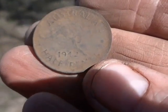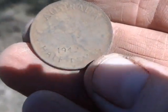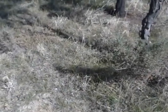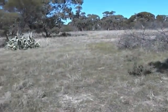1942 halfpenny. So where I started today, you're back in the 20s. Get up this end, it's in the 50s. Their first boom period was the 1920s. Had a bit of a revival period during the 50s. They moved all the houses closer to the mine. The old back area was all demolished.